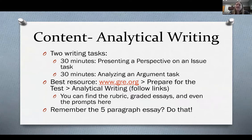You can actually even find all the prompts, the ones that can show up on test day, on the website. That being said, there are about 200 prompts for the issue task and 200 prompts for the argument task. So you can write practice essays from there to prepare if you need to, but the odds are you probably won't see the one that you have on test day unless you get really, really lucky.